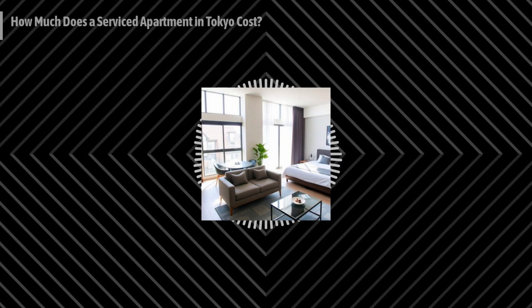Speaking of budgets, let's talk about those long-term stays for a minute. Okay, yeah. I'm curious about the advantages the article mentions, beyond just those cost savings. Yeah, well, think about it this way. When you commit to a longer stay, you're not just renting a space. Right. You're investing in an experience. Okay. I like that perspective. Tell me more.